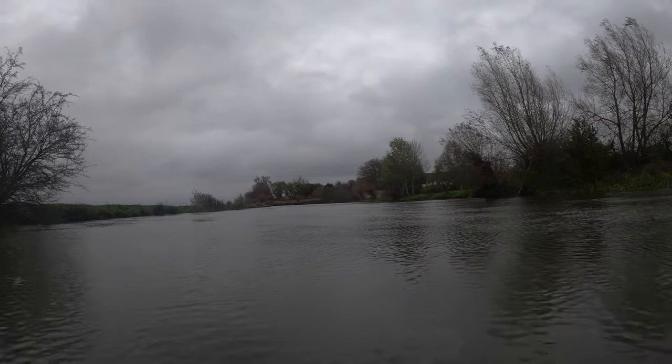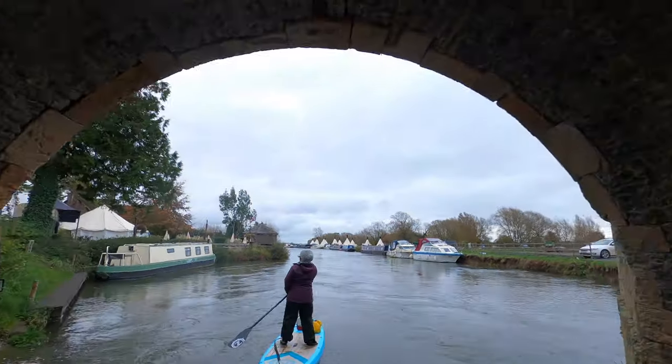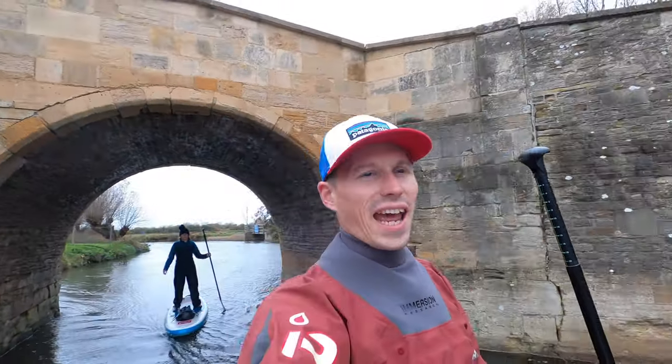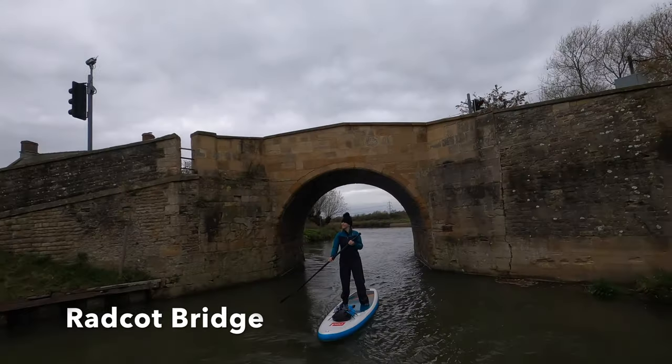Oh, you saw one? Yeah. Issa just saw a kingfisher, and we've reached the end of our 10k paddle, and there's my car on the right. Yay! The end.